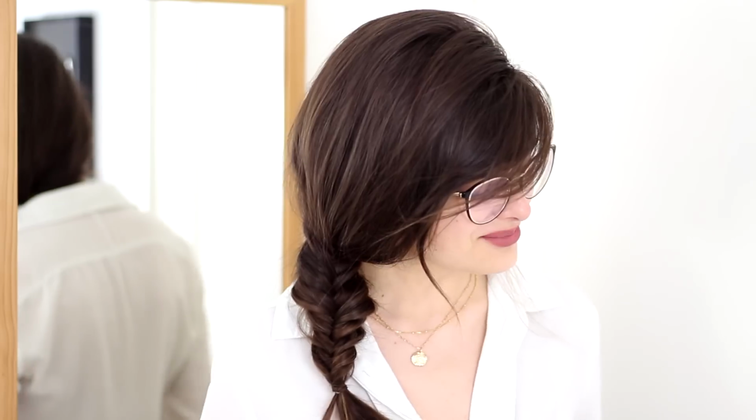So when you finish a hairstyle, give it a little spritz with some more hairspray to make sure it lasts all night. But these are the styles that I wanted to share with you today, guys. So I really hope you enjoyed this tutorial and found it helpful.